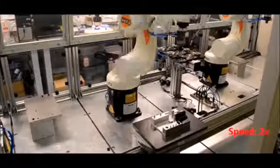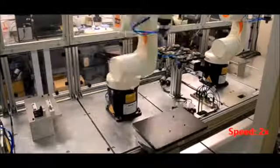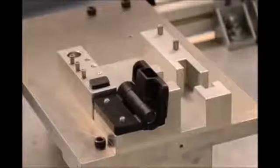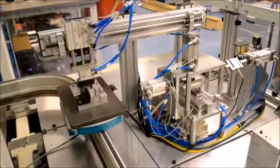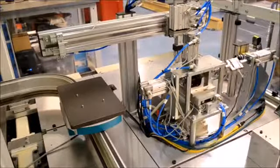In this scenario, the robots are sharing the assembly tasks. The robot on the right has started the assembly, and the one on the left will finish the product. The inspection station is configured to use the just plugged-in camera together with a mechanical test.